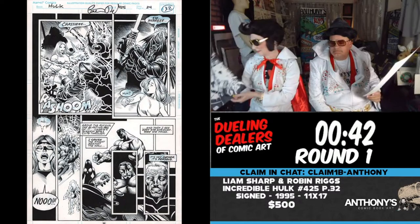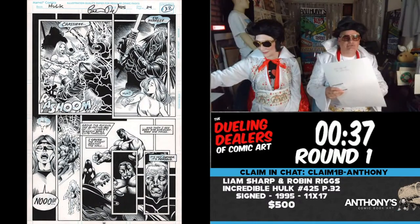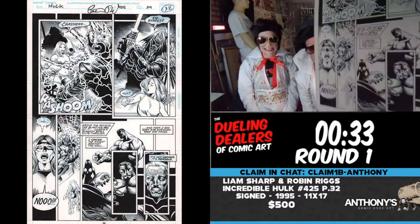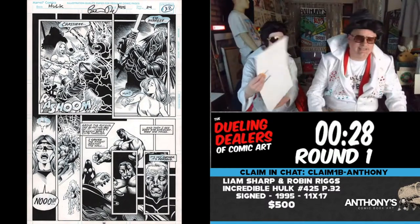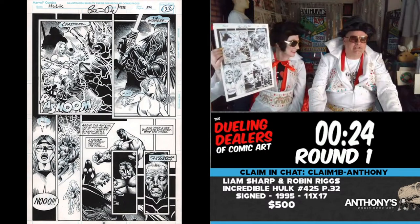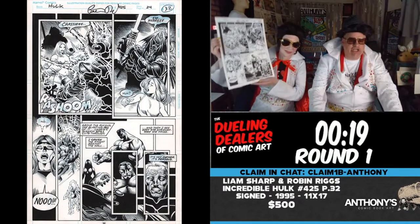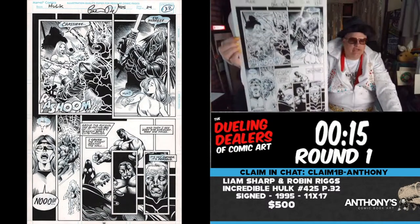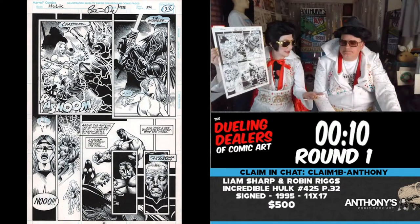Next up, Liam Sharp. I got a Liam Sharp Hulk page. Peter David, the writer, signed it. Hulk smash New Jersey. We got a Rashoom sound effect in New Jersey, from 1995. That's pretty cool.